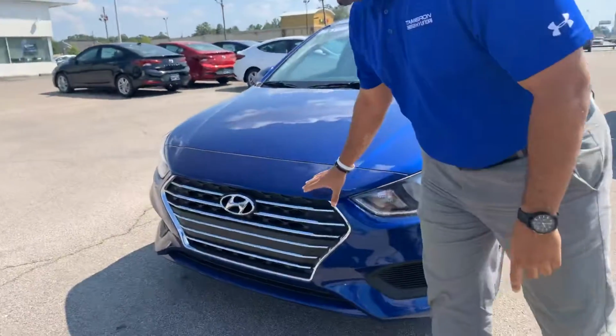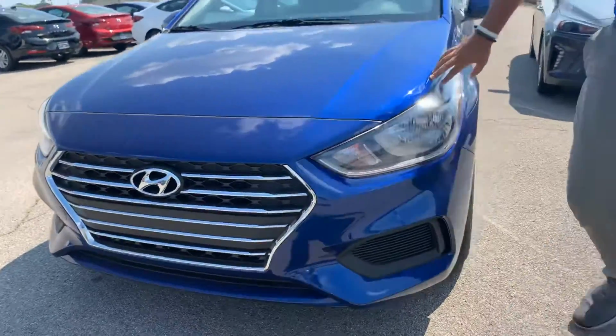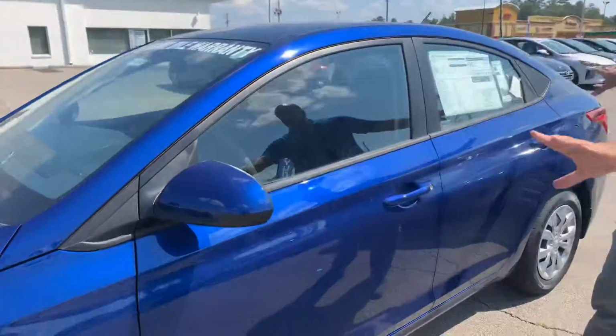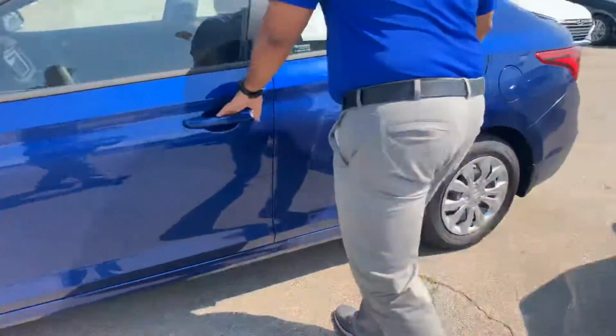Here in the front, we got Hyundai's beautiful cascading grille with the LED wraparound headlights, nitrogen-filled tires, beautiful, beautiful exterior color. Let's take a look on the inside.